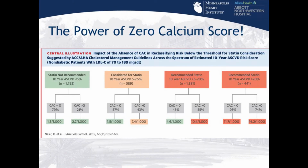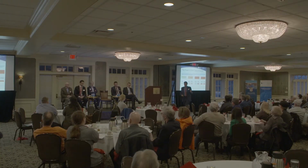And this is another study, very interesting. Here's what they call the power of zero. If you do a heart scan and your calcium score is 0, go celebrate. Obviously, don't use that if you're having symptoms; you've got to pay attention to that. But as a method of screening, should I be on a cholesterol medication or not, that is sometimes quite important. Because despite being high risk or considered for a statin, you can look at this group here in the middle. Actually, 57% of them have a 0 calcium score.